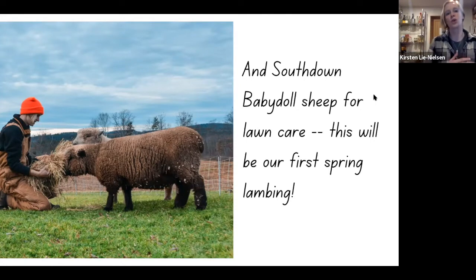So we got them because they can actually eat in between trees, and as we're putting orchards in, they can help do lawn care around those orchards, because they won't bother the trees in the way that the goats most definitely would. And this is our first spring lambing, so our first year with the Baby Doll sheep having lambs here on the farm. We're super excited.